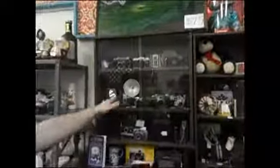They got toys. There's a portable little mini TV. How cool is that? Cameras. Vintage cameras. Those things, highly collectible. You're not going to find this stuff anymore. People are losing these things. They're getting broken. If you can find a good quality vintage camera, I mean, grab it. Keep it. Hang on to it.